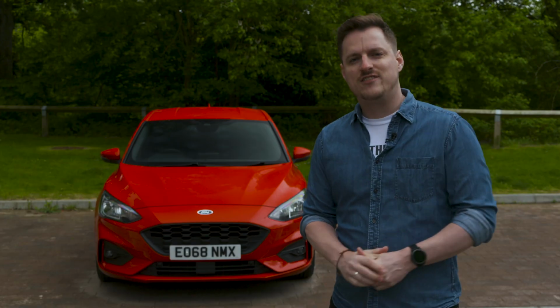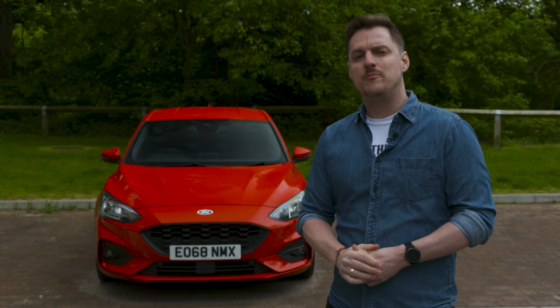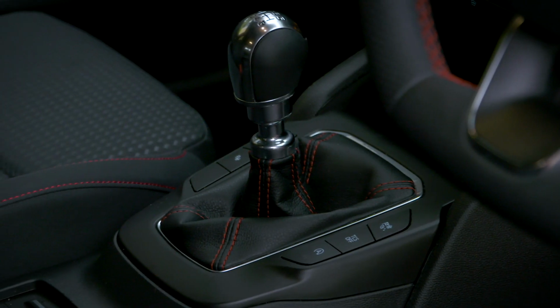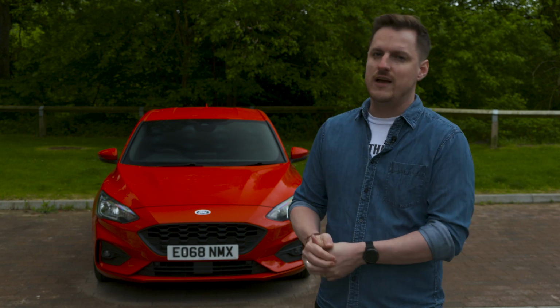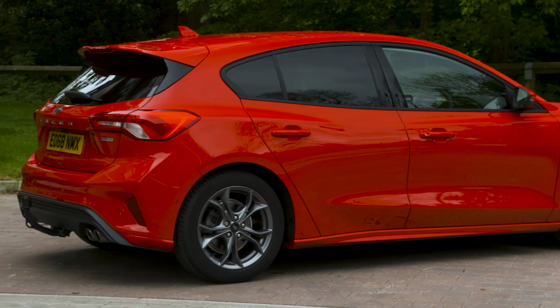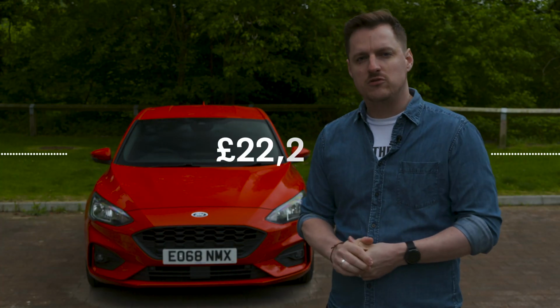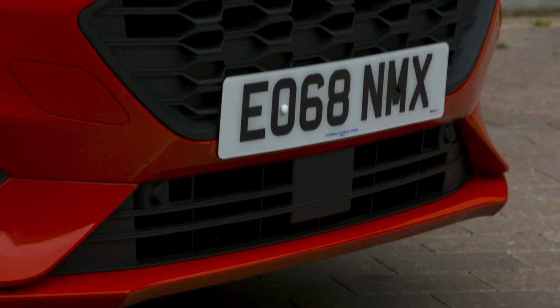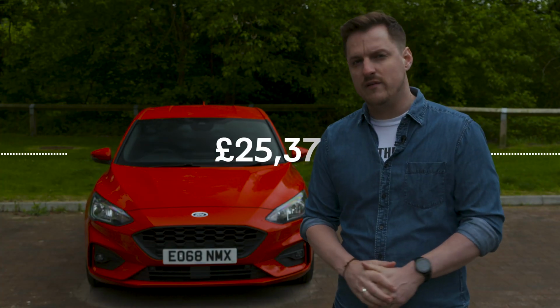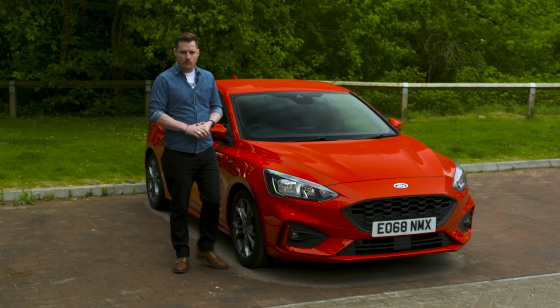My Focus is an ST line model in standard race red paint with a 1.5 litre diesel engine and a manual gearbox. It's pretty typical of thousands of Focuses on UK roads right now, and if you were to buy one brand new as of the time of filming in mid-2019, it would cost you £22,855. This one, however, has a few added extras that bumps the cost up to just over £25,300. So join me then for a tour of what you get.